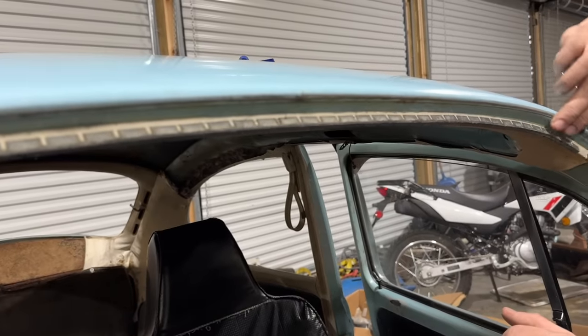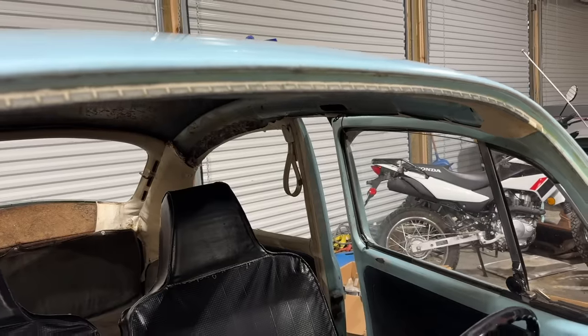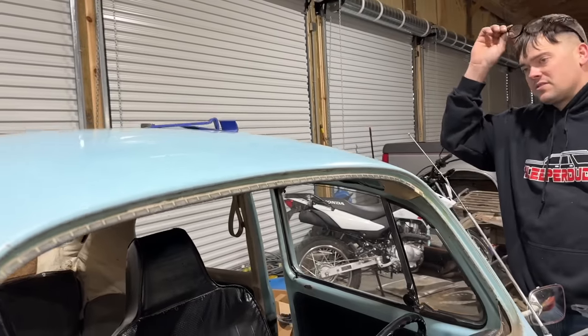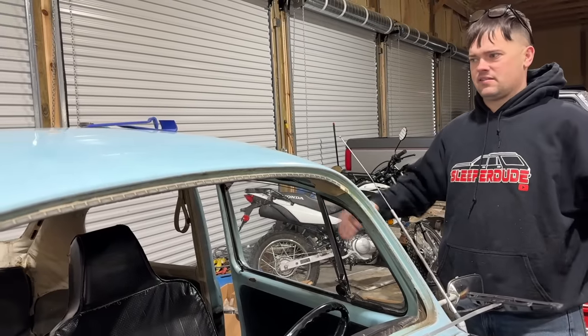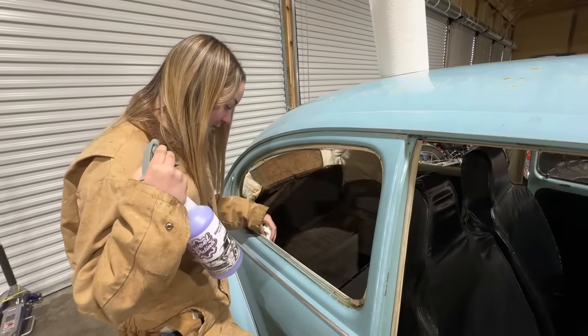I'm not seeing the obvious paint line at all. I would seriously doubt that it's all original. I think it may have had some paint work on the ends, but I think this part is original paint. So I'm going to clean with some detailing spray.